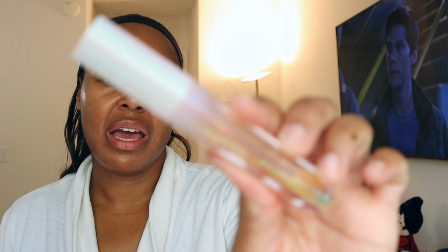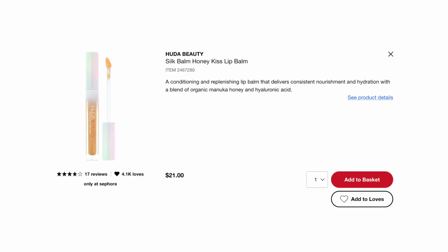I already applied my next recommendation. This is Huda Beauty's Silk Balm. This is her honey version. It comes in 3 different types of flavors, and honey is what I wear every single day. I've actually already finished a full size. It comes in the package like that. So this is the new one that I'm working on.